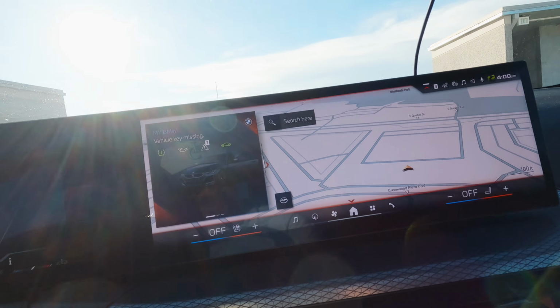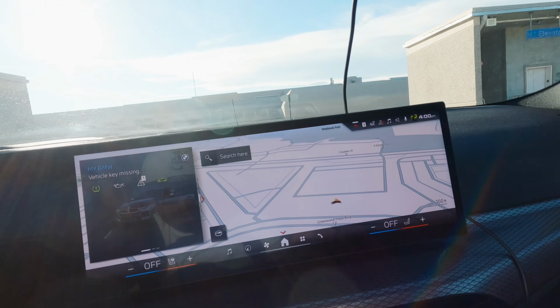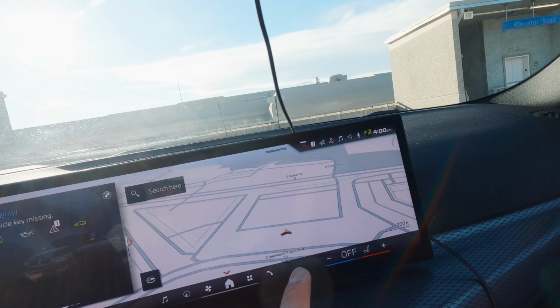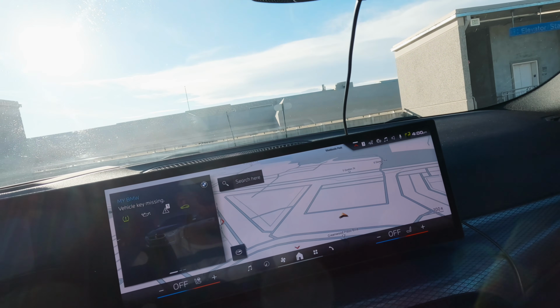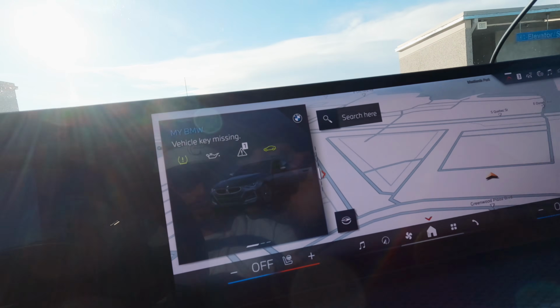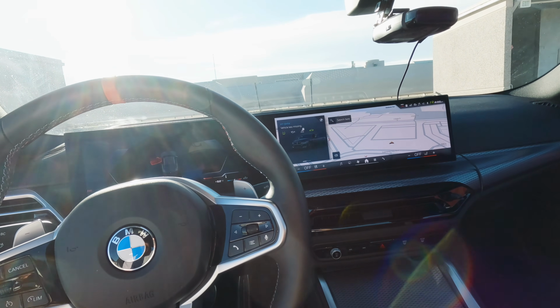I know a lot of people like iPhone and all that, and you can have Apple CarPlay and Android Auto set up here. It's nice because it will appear up here, and you can split the whole screen between maps and audio, and it just looks really good across the whole display.